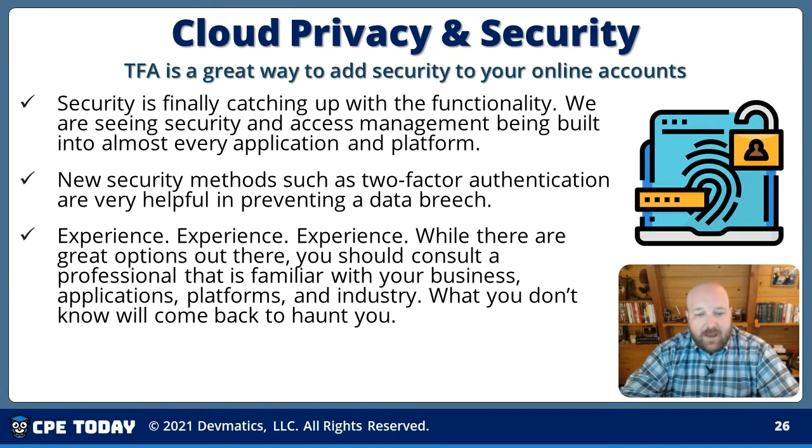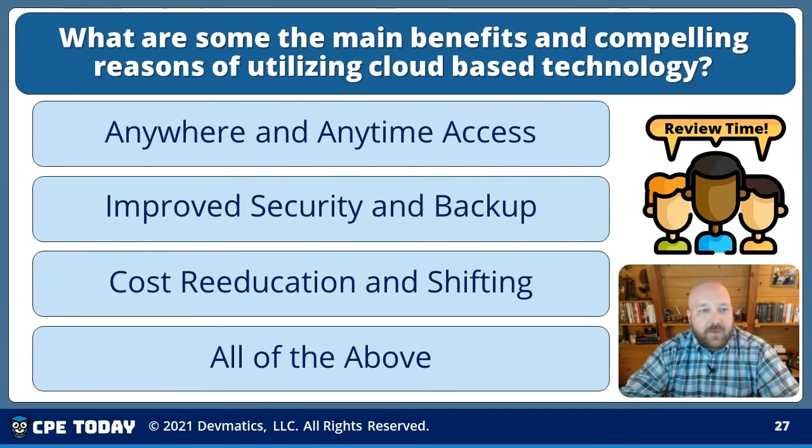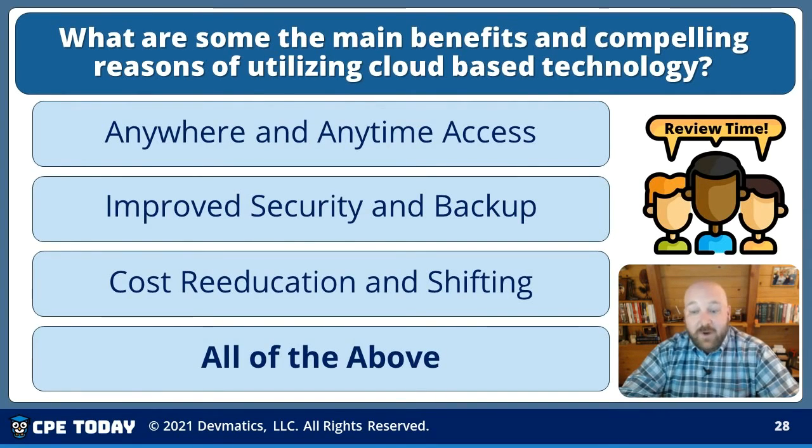Okay, let's go ahead and have our next review question. What are some of the main benefits and compelling reasons of utilizing cloud-based technology? Is it anywhere, anytime access, improved security and backup, cloud, cost reduction and shifting, all of the above? Okay. Well, I'm going to go ahead and say it is all of the above. So you can expect to get all of those services and more by utilizing cloud tech.